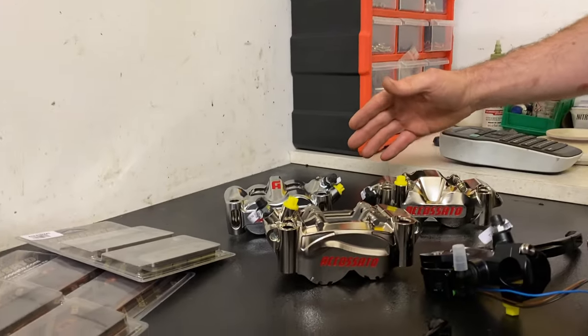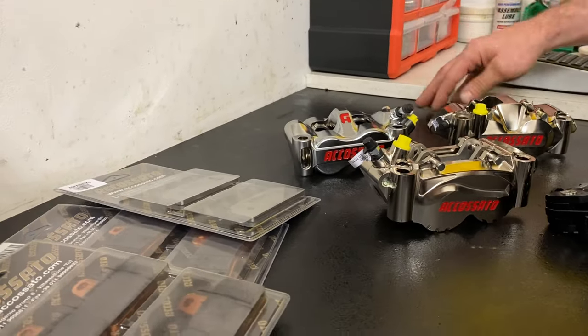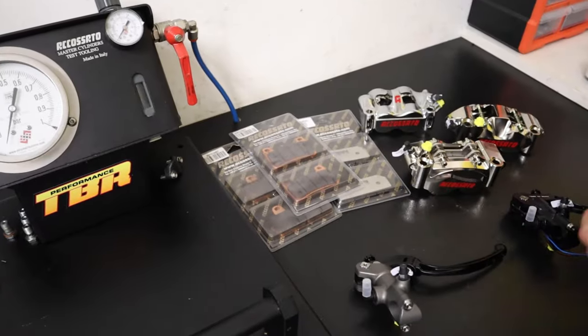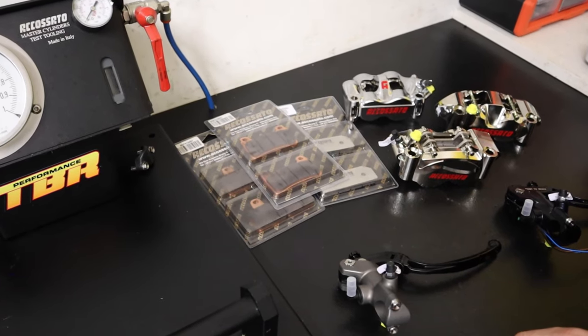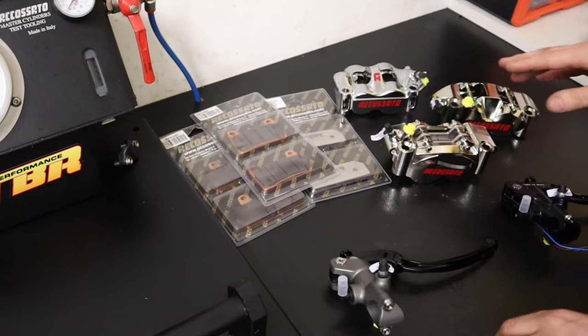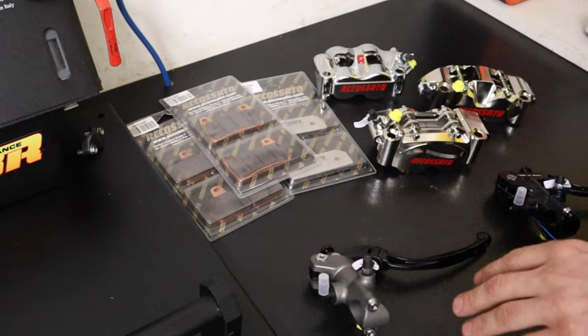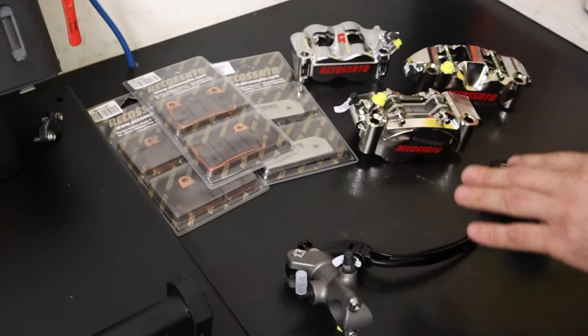Okay, so let me just show you a few little details about these calipers, what sets them apart and what each model does. This is a small selection of what Accossato do, probably the three main types of caliper, the two main types of master cylinder, and just a selection of pads that happen to fit these calipers.